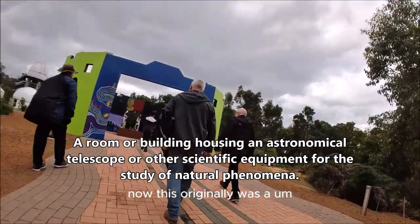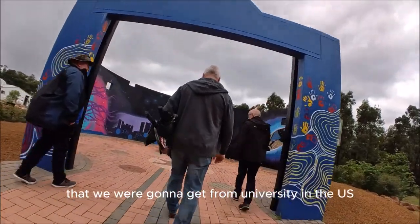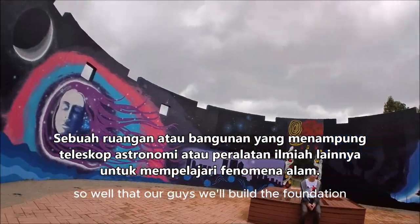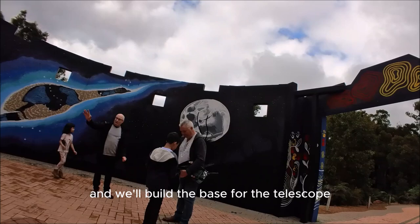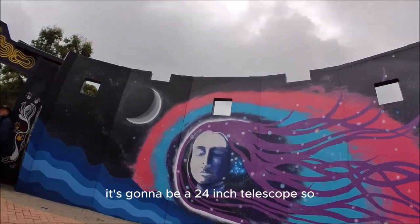Now, this originally was a home for a telescope that we were going to get from the university in the US. This is actually the original. It's going so well that our guys thought, well, we'll build the foundations, we'll build the wall, and we'll build the base for the telescope. It's going to be a 24-inch telescope.